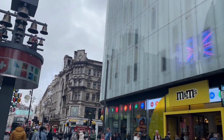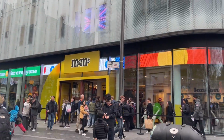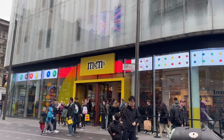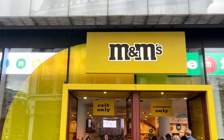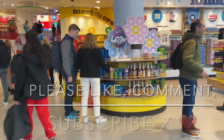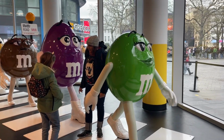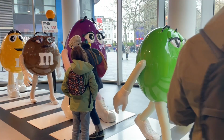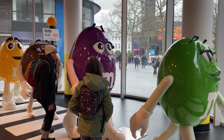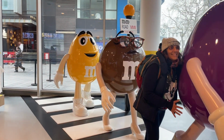Let's head on into this amazing store, which was opened in July 2011. M&Ms first hit the market in 1941 with the colours red, green, yellow and brown. Firstly, we can see the M&M crew as the Beatles on Abbey Road. This family are enjoying having their photograph taken with the green, purple, brown and yellow M&M.